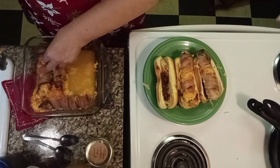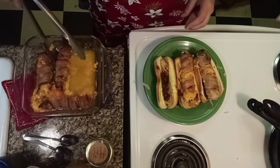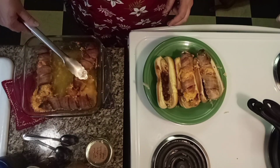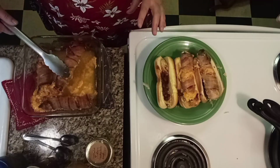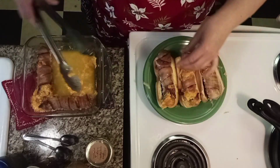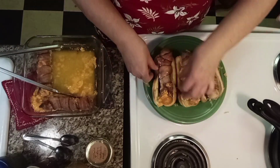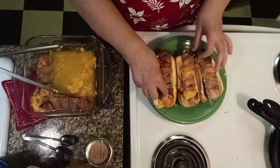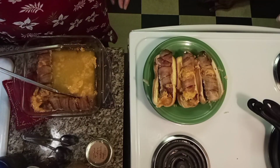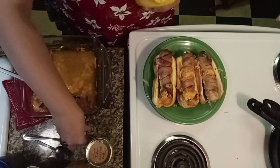And for his third one, if you don't like the jalapenos, you can substitute that with bell pepper. That's perfectly okay. Let me see if I can get these into the bun a little bit better. Okay. And he's requested some mustard on top. Oh, broke the top.